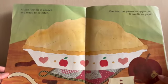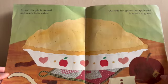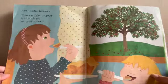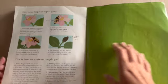At last, the pie is cooked and ready to be eaten. Our tree has grown an apple pie. It smells so good. And it tastes delicious. There's nothing as good as an apple pie you grew yourself. The end.